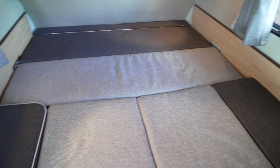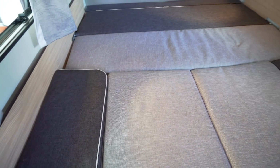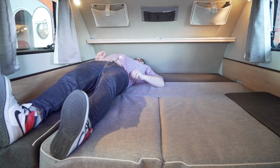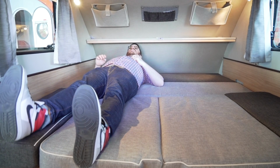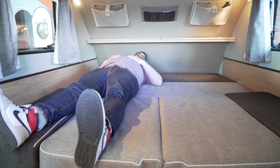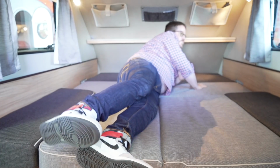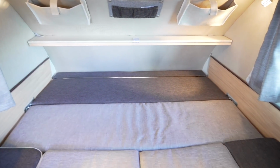And there you have it, it's huge. The lens on this doesn't really do it justice, but the bed is massive. Whoa. I think you'd sleep the other way around so you don't bang your head on there. But it's massive, look at the size of it. Huge.